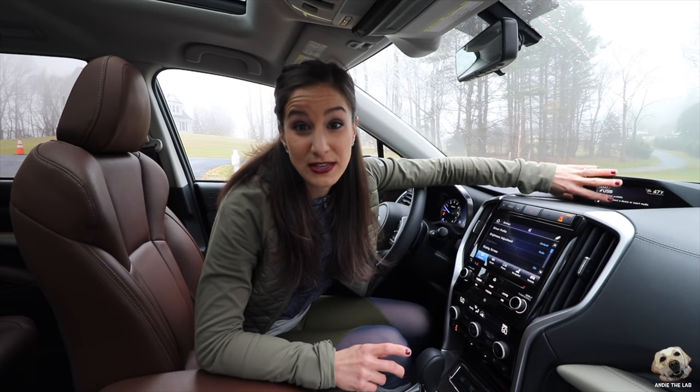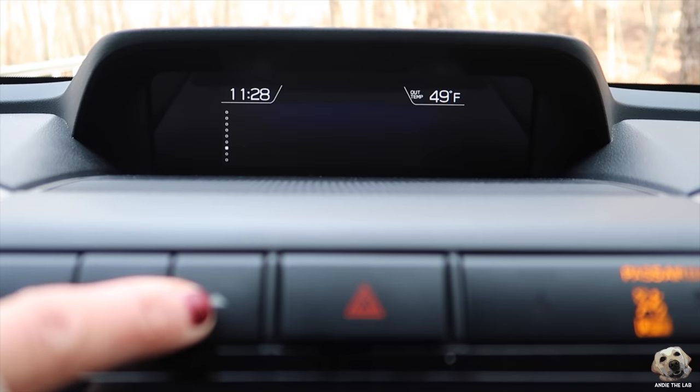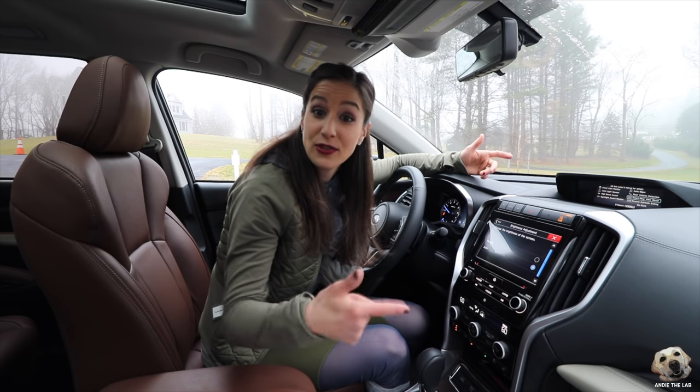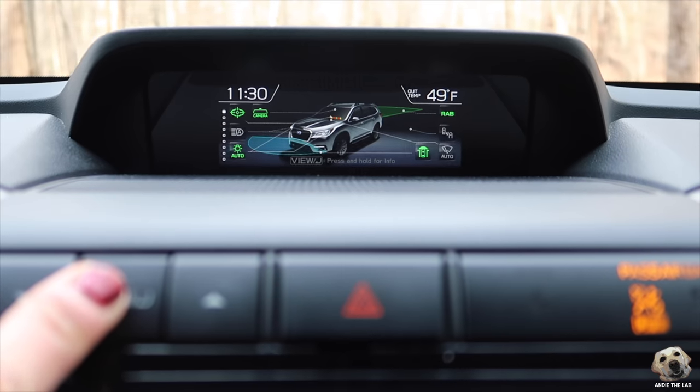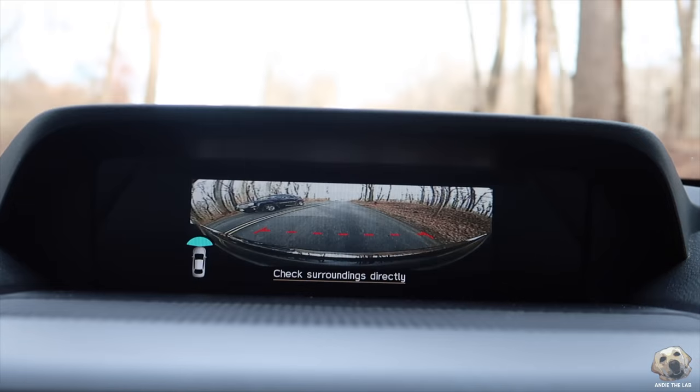Now there's also a small display up here, and you can see things like your media, your weather, navigation, car settings. You also have camera options. So the other day when I was driving, I pressed down the view button and I was able to see the front of the car as it was driving down the road.